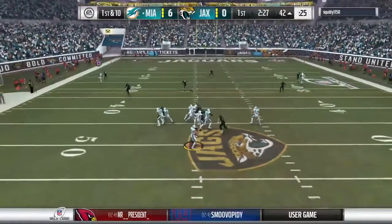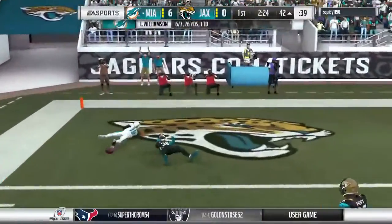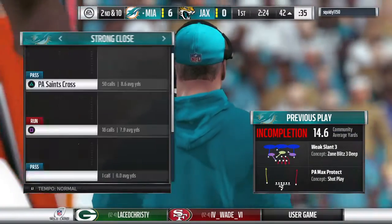Now a play fake here on 1st down. He's going to look deep down the field. And it pops free. The collision there jarred the ball loose and brings up 2nd down.